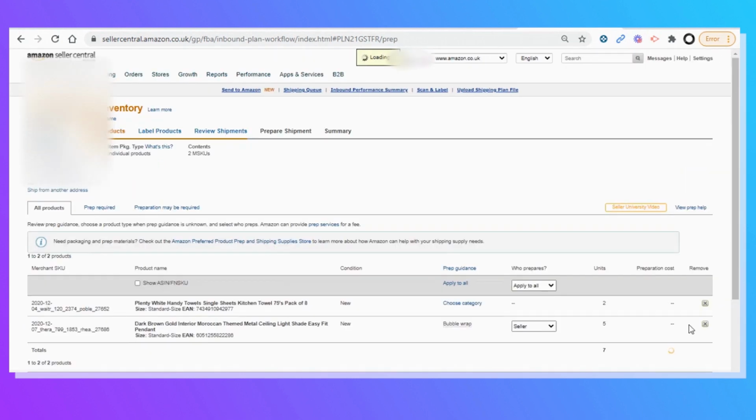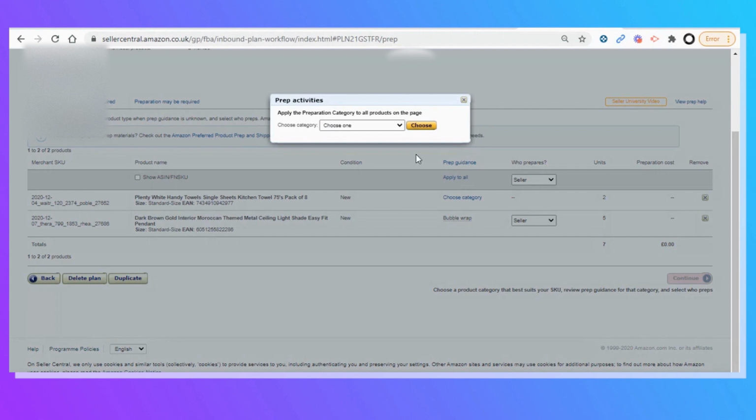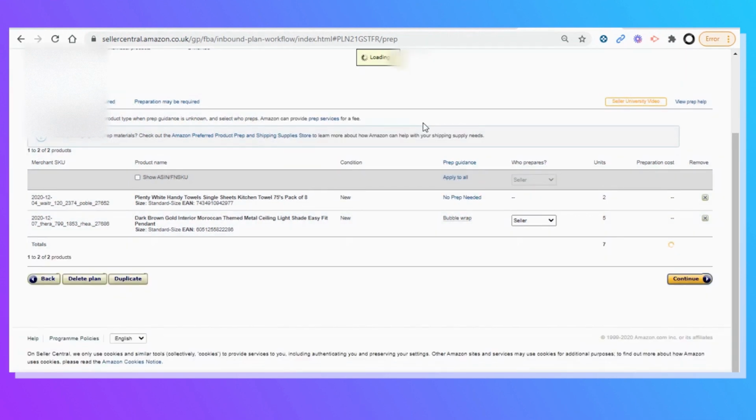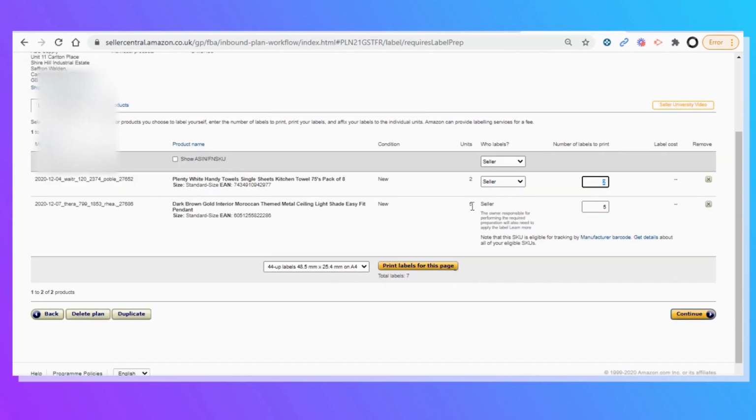And then quite simply here, what have we got? This is prep. So are we prepping? What prep do we need to do? And obviously who's going to be doing it, Amazon or the seller. So I'm just going to say that we're going to do the prep, don't worry about it. Go forward. And now we want to move over to the labeling of the products, and that's what we're interested in, labeling products.